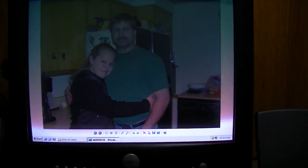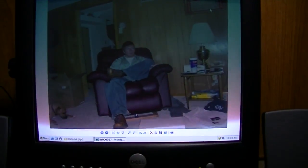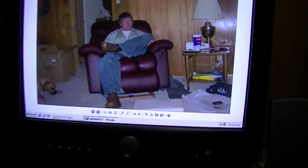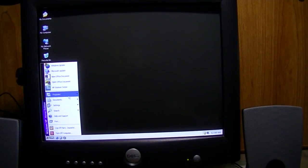Aw, hugging daddy. Or I'm assuming that's her daddy. Man, look at how many orbs are around this guy. Look at all them orbs. Well, I think that's about all we can see on this computer. Not a whole lot of anything interesting, and certainly nothing that'll get me banned from YouTube, unfortunately.